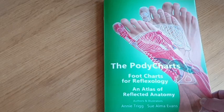So what did they do? Created a whole book. And we have got all of the reflex locations, all the rationale for every single different system itemized into chapters in this book. So let's have a little look at it now. So here we have the PodiChart book.